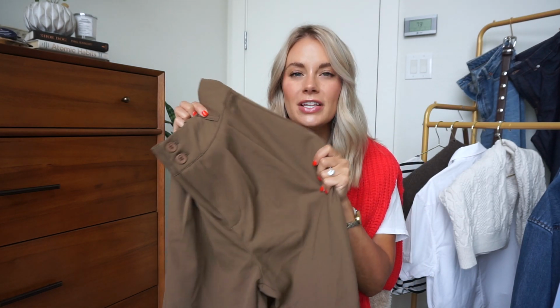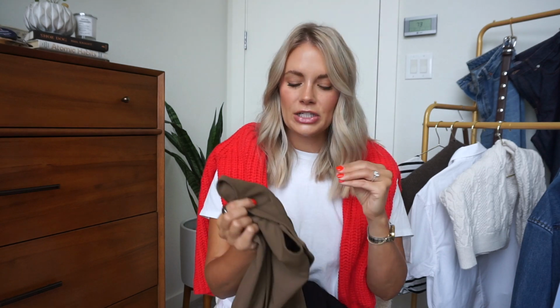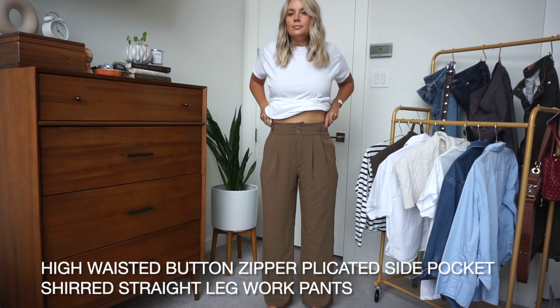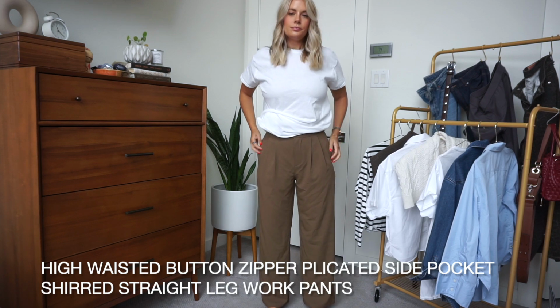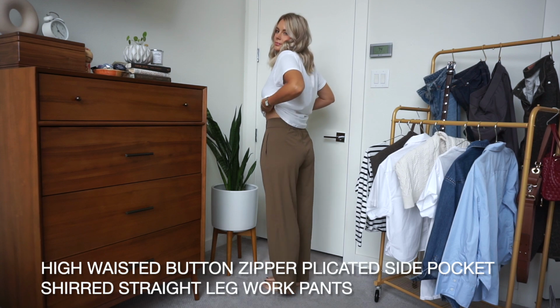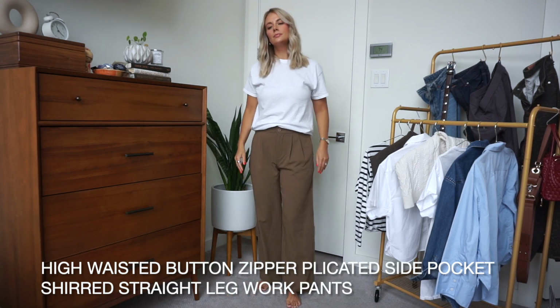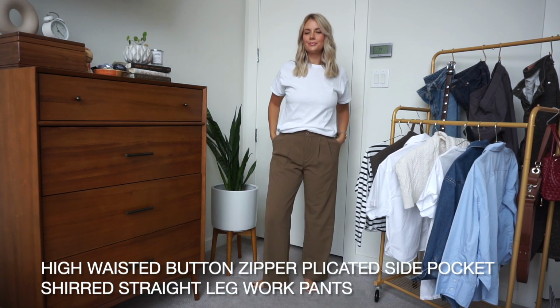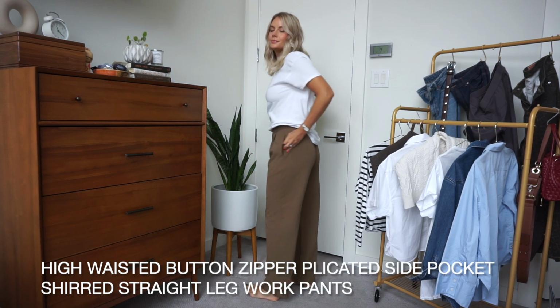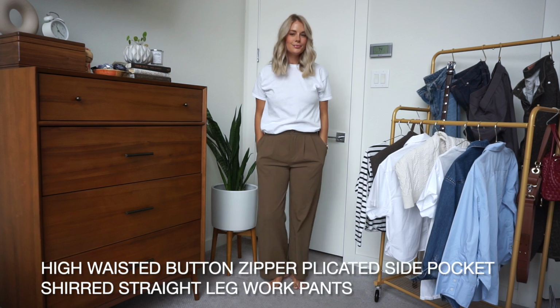But these are the first ones. First of all, I love this color for the fall. Perfection. It's kind of like a brown, but I don't know how to explain it. Like a yellowy brown? I don't know, but perfect for fall, okay? So like I said, this does have the two buttons and a zipper, but it has this stretchy band in the back that makes them just ultra comfy.